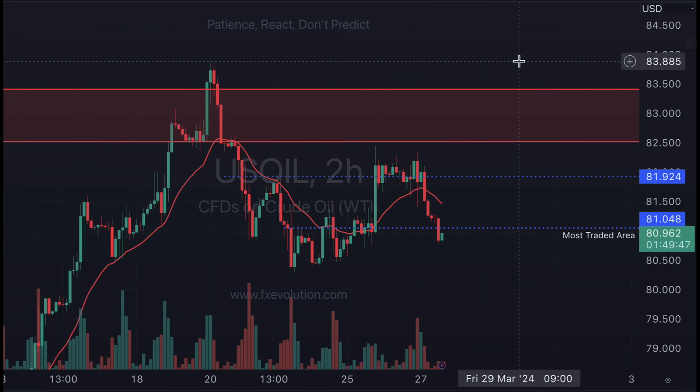So of course the US dollar is really going up mostly because other central banks are cutting rates while the US hasn't done it yet. So they might be doing it at a faster rate.